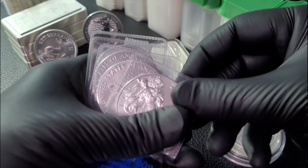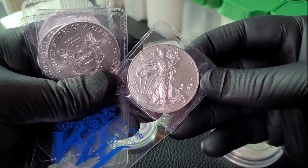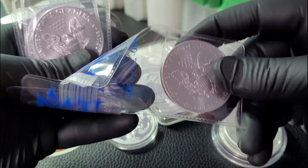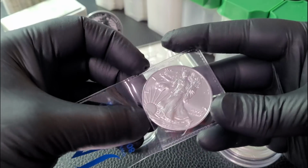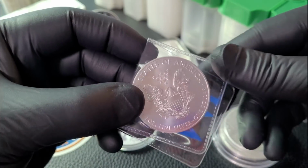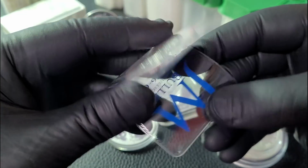So in today's order, I did actually purchase, and this is the first time I purchased any American Silver Eagles in probably 40 days or so. And I did pick up a couple in this. So these are going to be your type 1s, of course. The type 2s, the new design, are not quite out yet. You can purchase them on pre-order. And giving away an upcoming video, we are going to talk about the price of those pre-order type 2 American Silver Eagles.